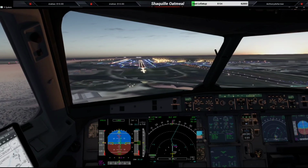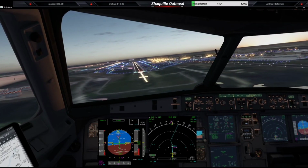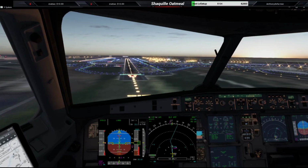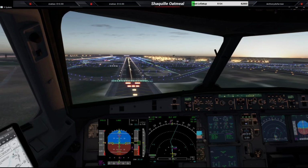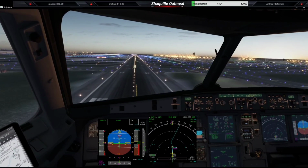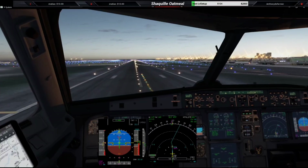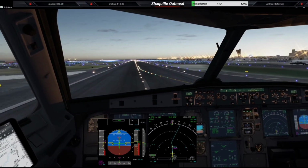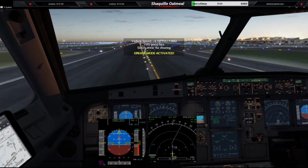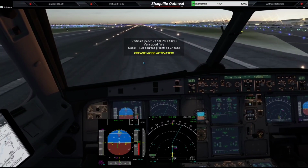400. 100 above. 300. Minimum. Continue. 200. 100. 50. 40. 30. 20. Retard. 10. 5. Spoilers up, reverse green. 9? What? A -9. Holy cow.